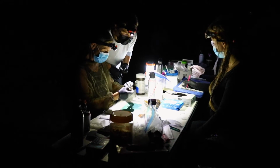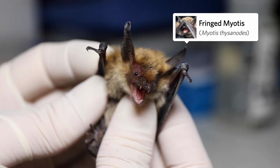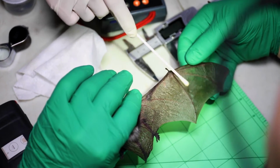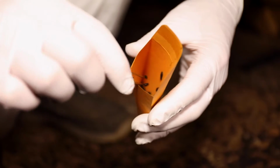The purpose of this trip is to sample the microbiome of bats in BC. Microbiome of bats refers to all the microorganisms, including bacteria, fungi, and other microscopic organisms associated with bats. Could it be on the surface of bats? Could it be in the gut of the bats?